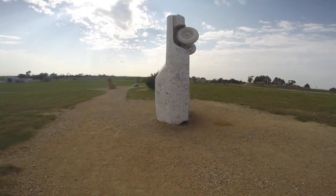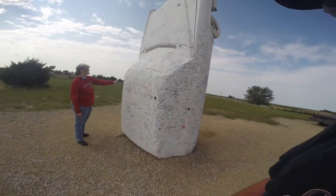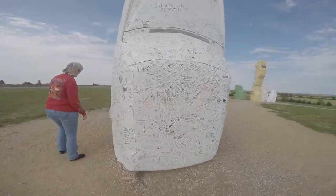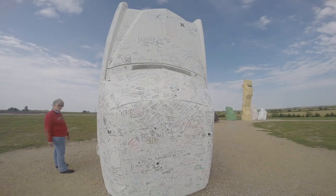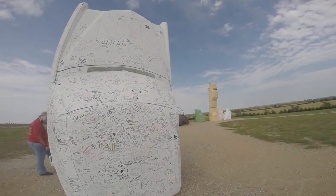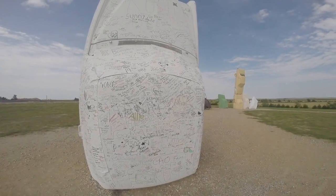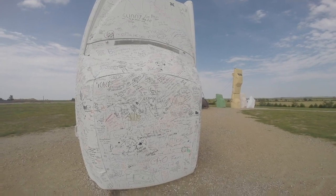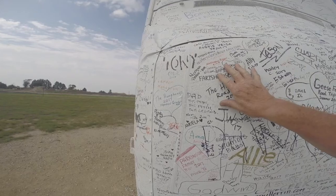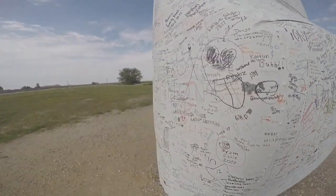Here is the autograph car. They do allow graffiti, just this one. People have signed it. If you come, looks like bring a black magic marker. You can still fit your name in there in a few places. The Geese family road trip, summer 2017. Looks like maybe they occasionally paint over it. You can kind of see some things that have bled through from before.